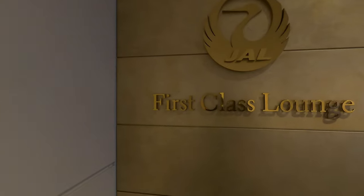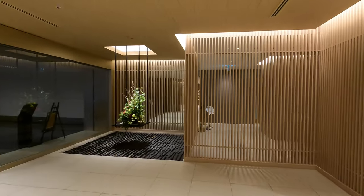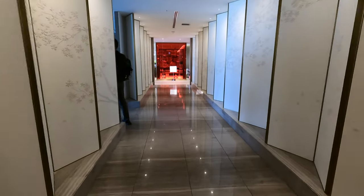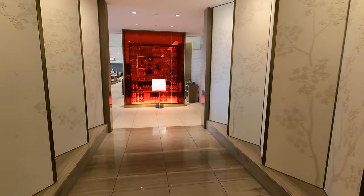Now, the thing about flying first class as compared to flying economy is that they want you to have an incredible experience, not just in the airplane, but before you even take off. So this is going to be the first class lounge at Haneda Airport. This was really beautiful, definitely a classic Japanese style look as you walk in. There's going to be a ton of seat options.